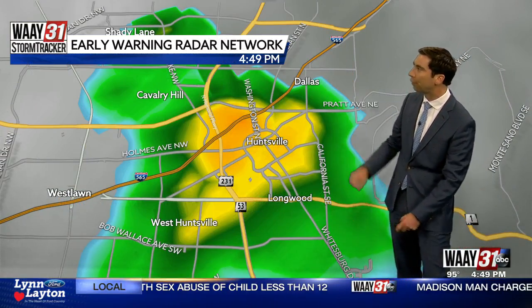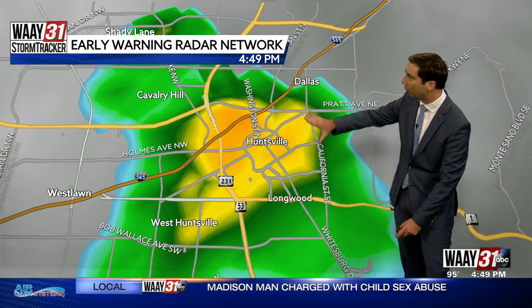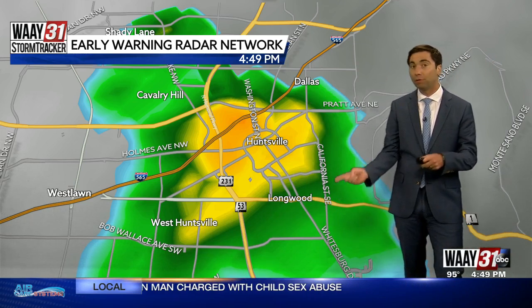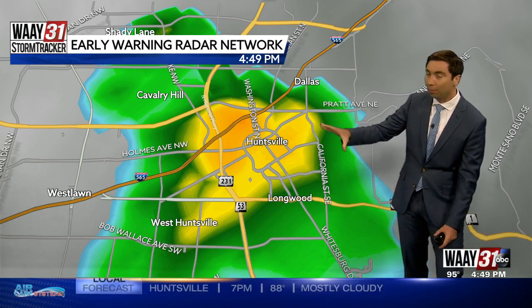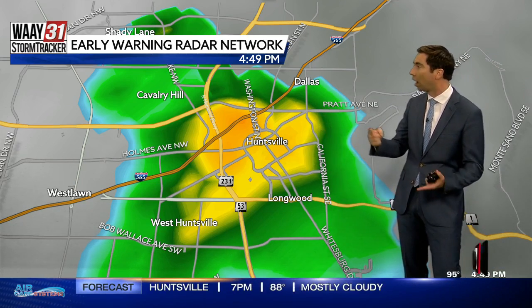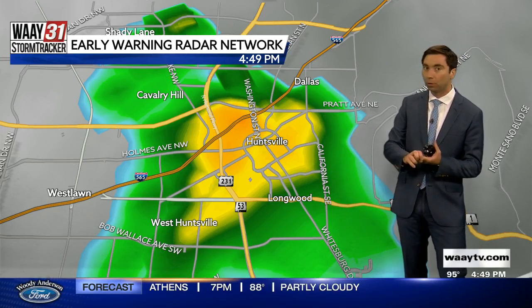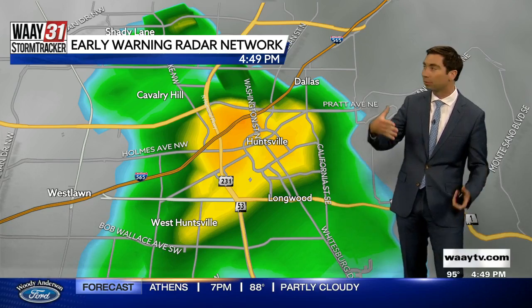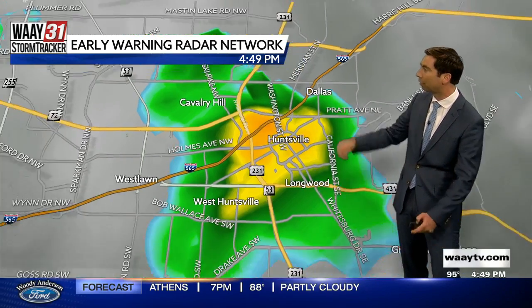So here's a closer look at that on the Way 31 Storm Tracker Early Warning Radar Network. You'll notice that this is going right over top of the city of Huntsville. And if you were just listening in the last 10 minutes with Anello's answer, we've got a little bit more heat here in the city because of all the concrete, the asphalt, the buildings. And of course, the big fuel for thunderstorms is all that heat in the afternoon hours. So maybe a little additional heat because of that urban heat island effect, allowing for that thunderstorm to form.